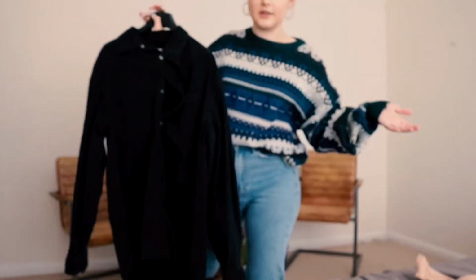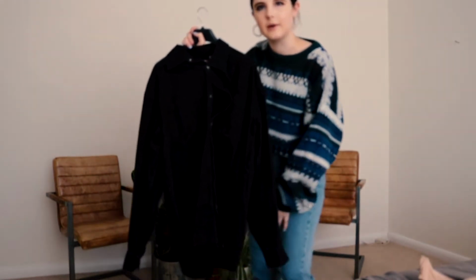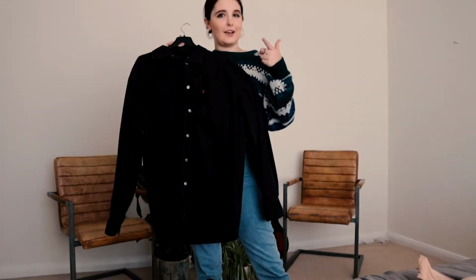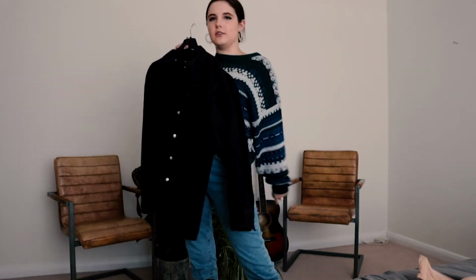On to the next item. Okay, so the next item is this big oversized, obviously it's a men's shirt, so it's going to be oversized on me. But that's normally how I like to wear my clothes anyway. So this big oversized shirt, this is a Levi's one, and it is a large. Usually when I want to get something oversized, I go large, extra large, or even XXL. I think I've bought a shirt before that was triple XL. There is no limit to the bagginess as long as you style it right.